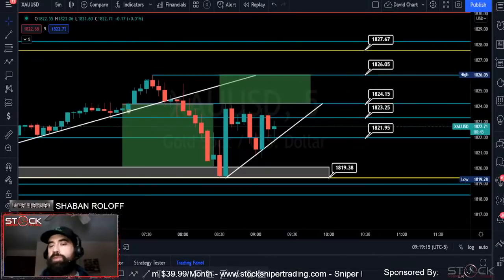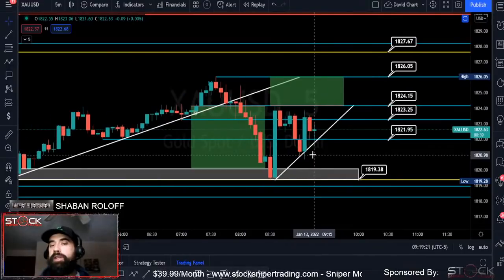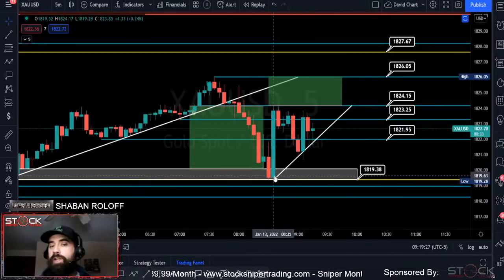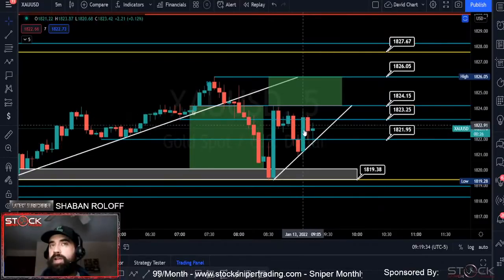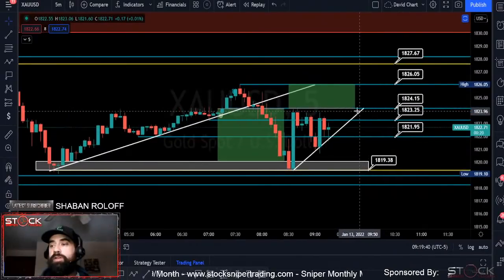Not much movement here, 45 seconds. Do you see how, guys, right now I'm trying to focus on gold because everyone wants to see it. This was the move right here, and this all started at around 7:30. If you caught that bullish movement, you're good. But after that, this is like head fake consolidation, very low volume candles.